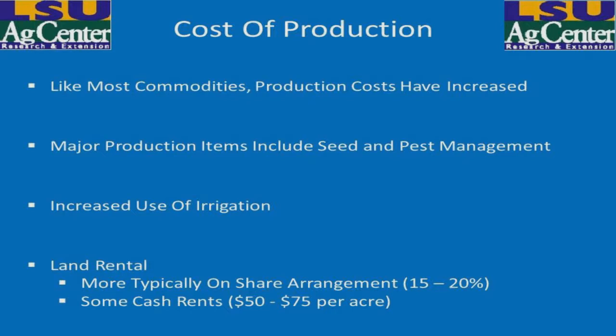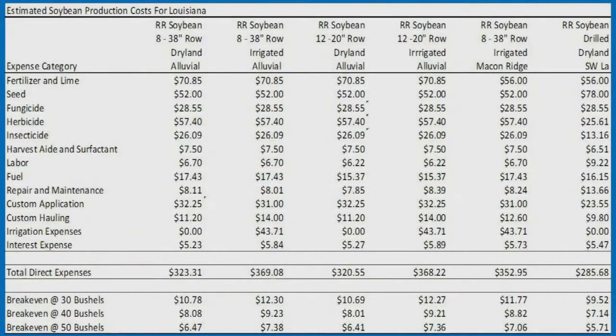We do have, over the last couple of years, a heavier interest in cash rents, and those are really all over the board. Cash rents range specifically for soybean production somewhere in the neighborhood of $50 to $75 an acre, where our share rent arrangements are about 15 to 20% of the crop. So again, both of those are significant components to what it costs to grow an acre of soybeans here in Louisiana. This table is the budgets that the LSU AgCenter develops each and every year.